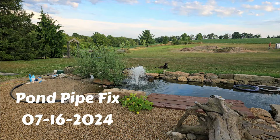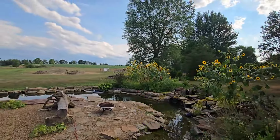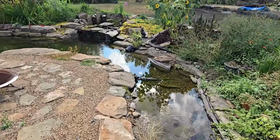Today we're going to be doing some work down here at the pond. We're having another warm blue sky day. They were calling for rain and rain did not come. We haven't had rain here in about a month and it's really becoming a problem. I did add water to the pond, so we're still sitting pretty full in here.